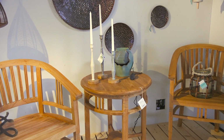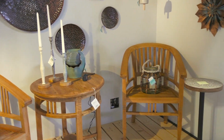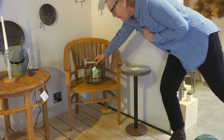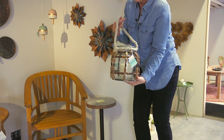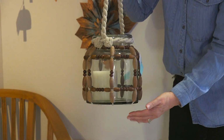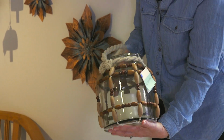Right. I don't want to forget that lantern. We were talking about this yesterday. With that beading and the jute, oh, it's just so unique. Look at that detail. Love it. It's a great piece, and it is sizable, Carolyn. It is very heavy.